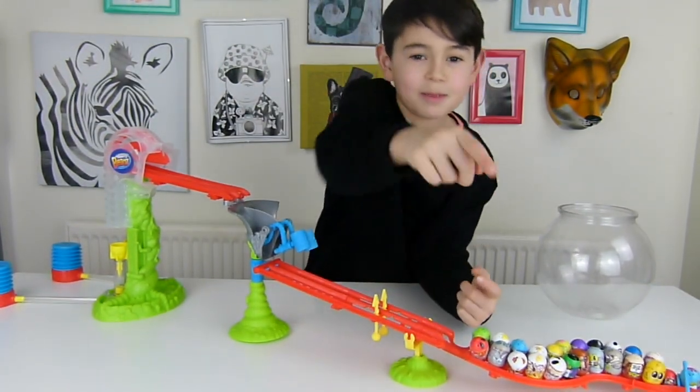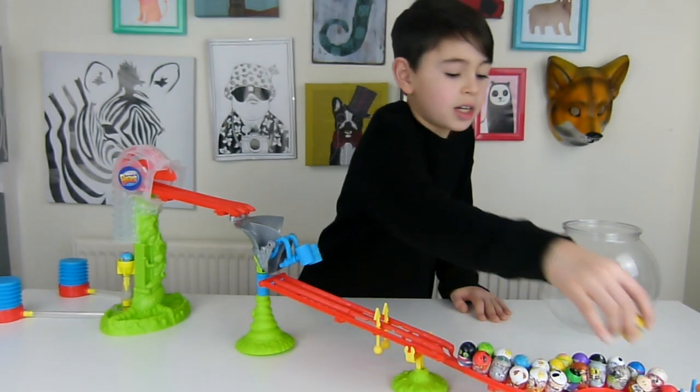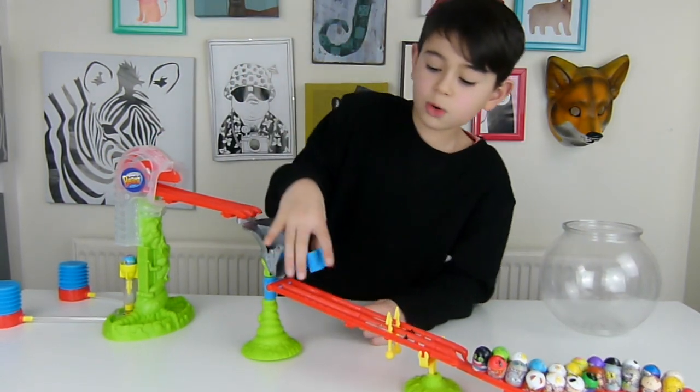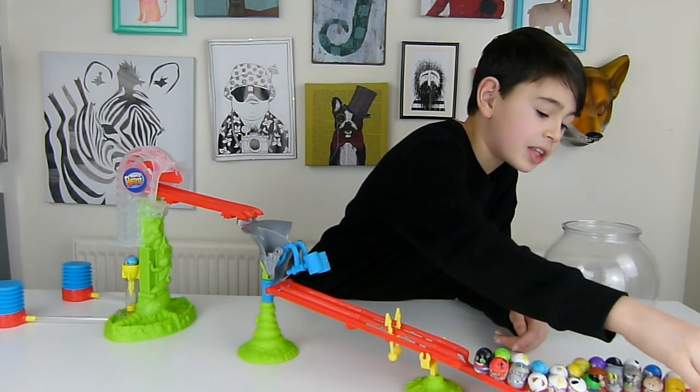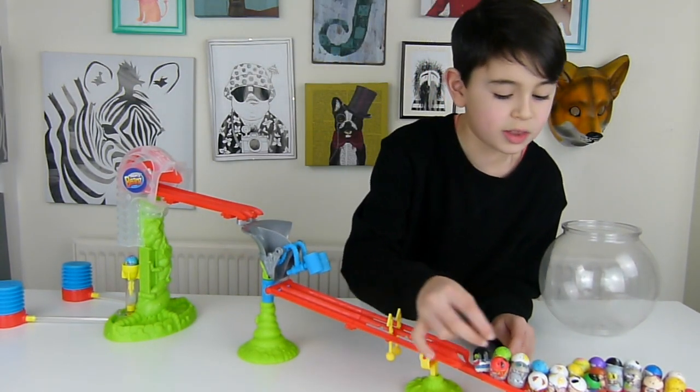You lost, Amigo Dad. Thank you so much, Squirrel Stampede, for sending us your Mighty Bean. This track is so cool with all the hammers and everything, the stop signs. I really like that X thing that the person who lost isn't allowed to go in there.